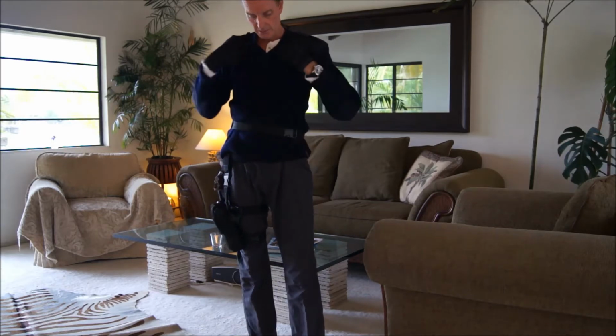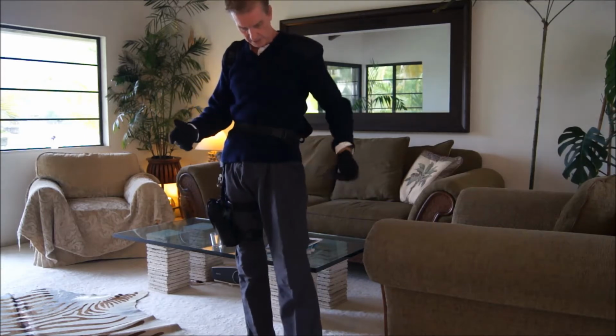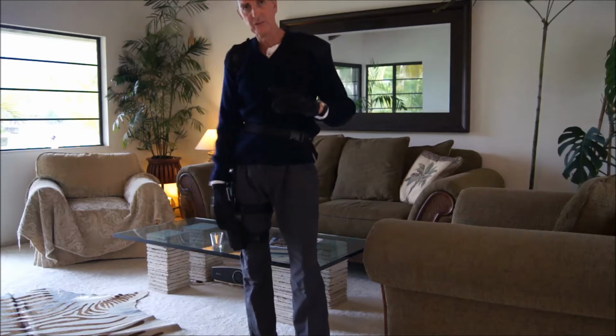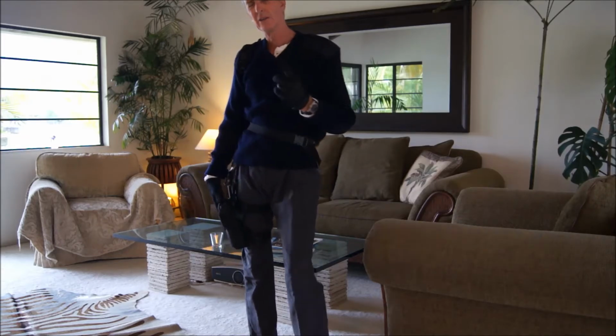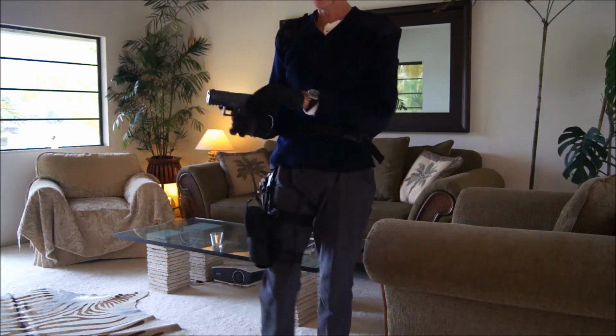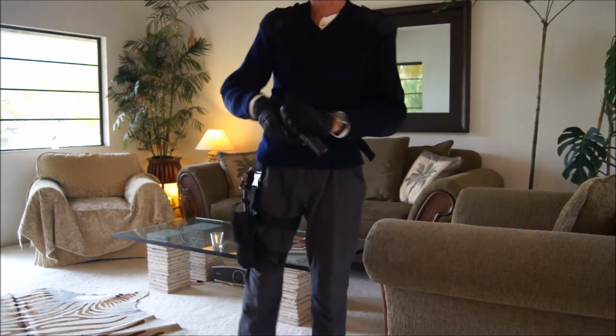Anyways, James Bond comes out with a commando outfit. Gray pants, commando pants, cargo pants, commando sweater, black gloves, and a sidearm. I don't know what kind of sidearm, I couldn't tell. This is actually a Walther. That's mine, but I wouldn't use that.